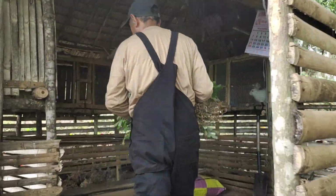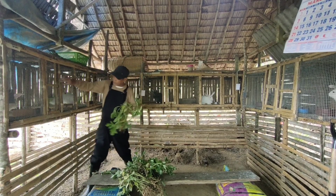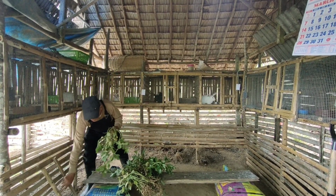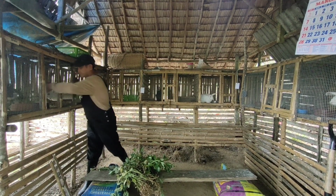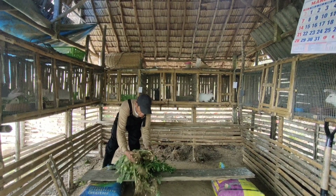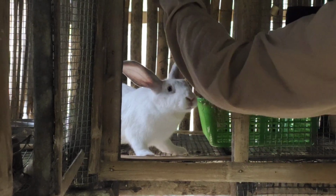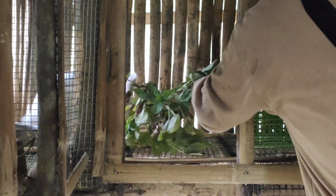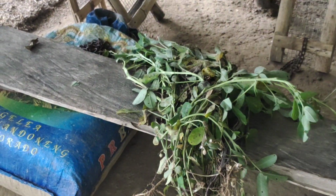This is our rabbitry. As of now, we have 21 heads. We feed them with pigeon pellets and different kinds of plants that are safe for their health. We are collecting the waste to use as fertilizer.